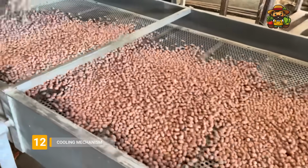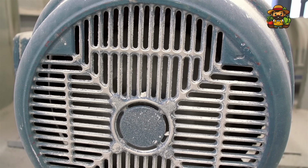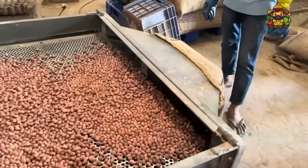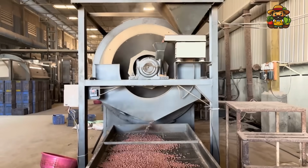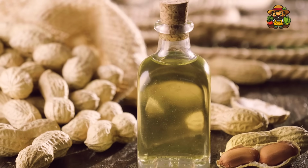This cooling process is crucial for maintaining the desired texture and flavor of the peanuts. Cooling is usually done using fans or cool air blowers that quickly reduce the temperature of the roasted peanuts. By cooling the peanuts quickly, manufacturers ensure they retain the right consistency for the next stage of processing. Proper cooling also helps maintain the peanut's natural oils, which are essential for creating smooth, creamy peanut butter.